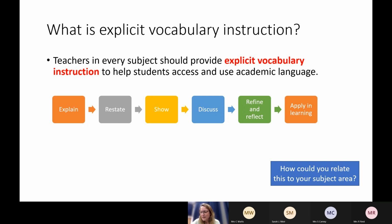Step 5 is when you refine and reflect. So ask them to kind of go back, maybe explain to each other what they think, and you can then pick out if there's misconceptions, or they can seek clarification in that opportunity as they engage with the particular words. And then the final step is apply in learning, and that can be done through a game. It could be something as they exit the room, there could be a comment or something around whatever the word was or the focus of that word.